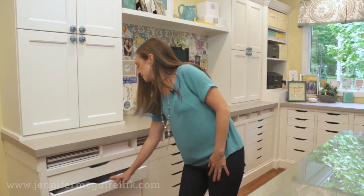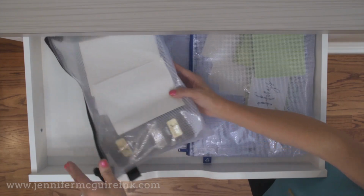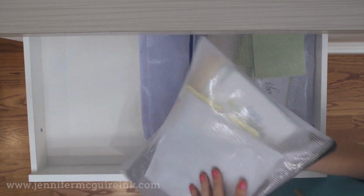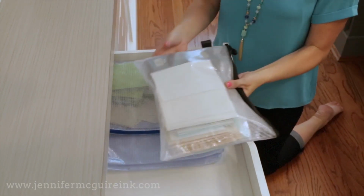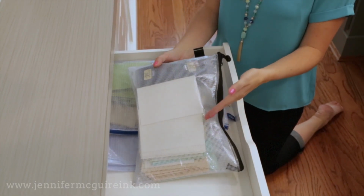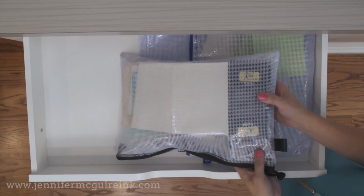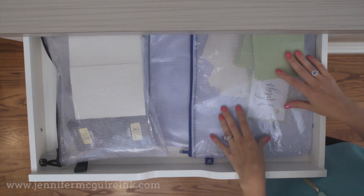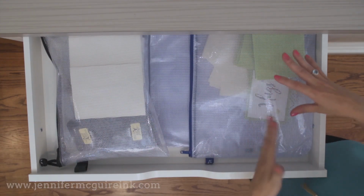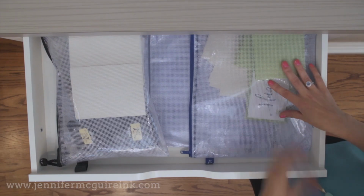Now in this drawer right by my door, I have some projects to take on the go. I'm always at kids' practices or heading out the door, so I have some things that I can take with me to get done. For example, this has some finished cards, envelopes, stamps, and return address. I just take that and I can fill out some cards to send to loved ones and then mail them when I get back home. I also have some other projects that maybe have some stamps and papers that I want to use together in a pouch so that I can grab that and work with that.